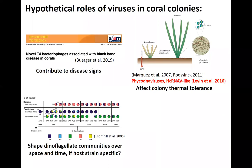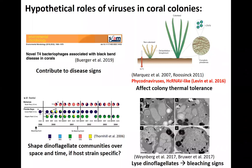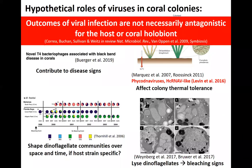If certain types of viruses are host specific or relatively host specific, then certain types of lytic or active infections that lyse cells could shape some of the Symbiont community patterns that we see in hosts, and maybe contribute to some of these patterns. And another possibility is that if there was an extreme event, sort of a mass lytic activity by viruses, then they are ultimately viruses of Symbiont, and they could be lysing a lot of these cells at once and potentially even contribute to something like bleaching signs.